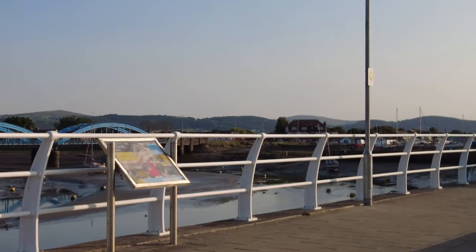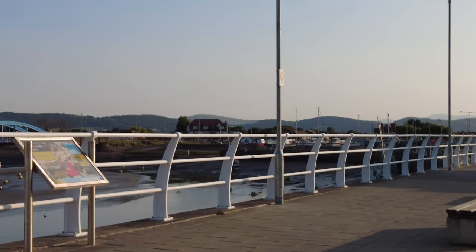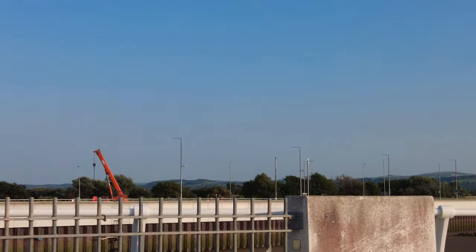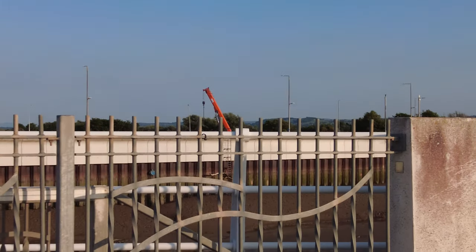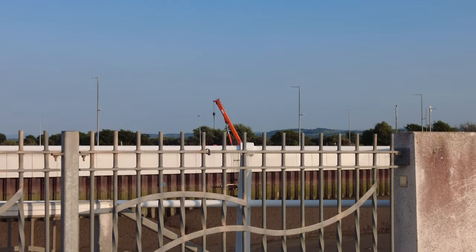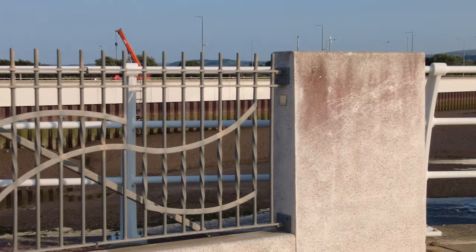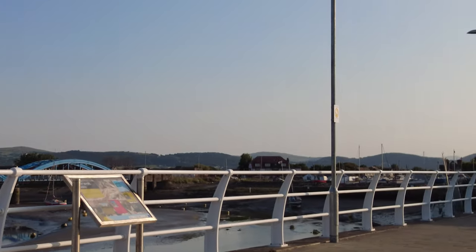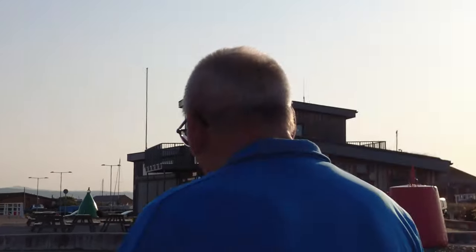We live in the Deeside area, Flintshire, so about 45 minutes up the road for us. We're just on the border between England and Wales. Half an hour to Chester from ours, which is in England, and then 45 minutes the other way to the coast.